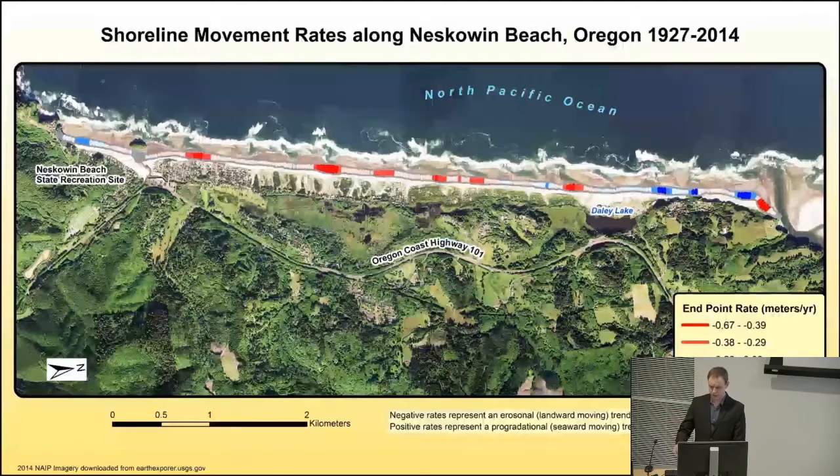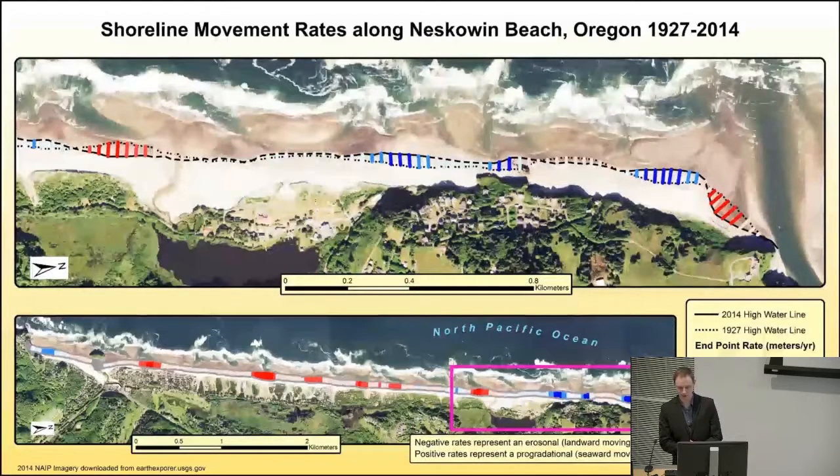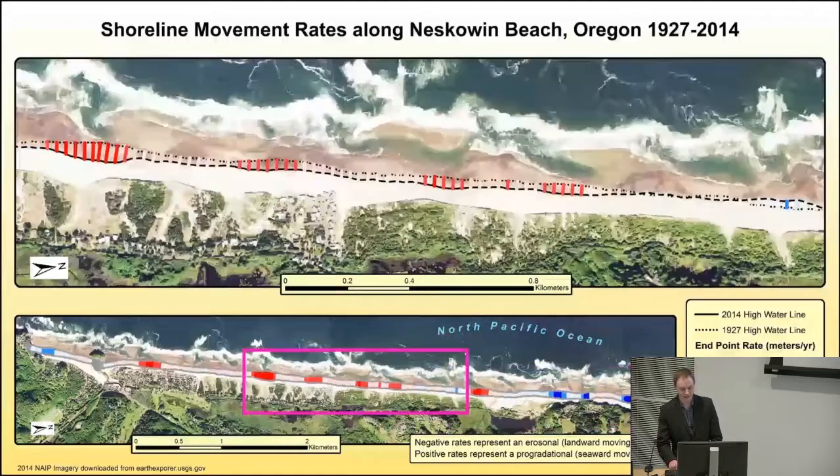So next, I'm going to zoom in to the north of the beach. Here we are at the northern third of the study area. This third of the beach showed the most progradation of anywhere. One possible explanation of why we see this is that strong El Nino storms come from the south and end up pushing sediment to the north, but you would have to continue this study up another 7 kilometers to the north headland to really investigate that further.